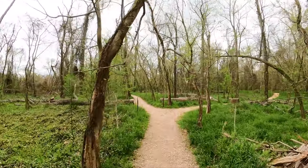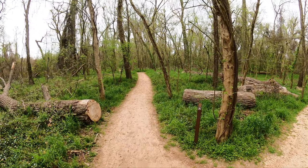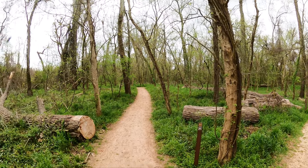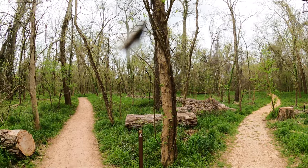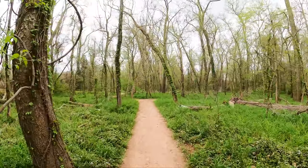The road. Which way do we go? So, Opossum Trail. That's Brazos Bottom. So I guess we'll follow the Opossum Trail. The Possum Trail.